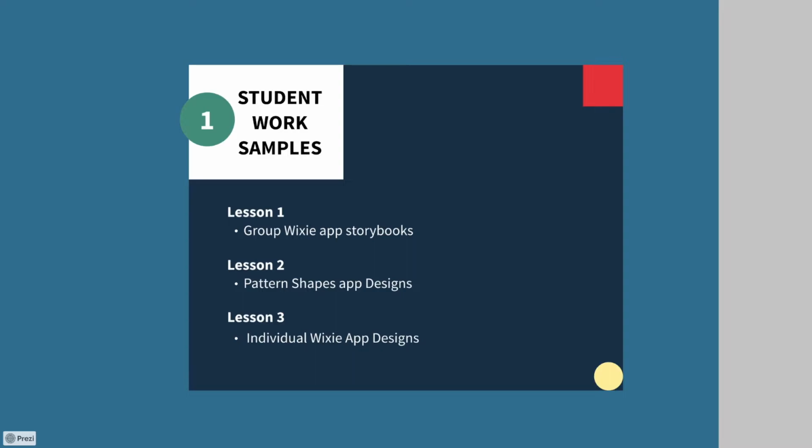In the second learning experience, students will need to take a screenshot of their designs. I will collect these screenshots at the end of the lesson and upload them to a USB, which will also store students' group storybooks and individual designs. In this way, all work samples collected across the mini unit of work will be stored in one place for later analysis.